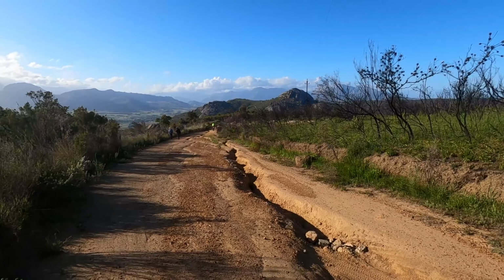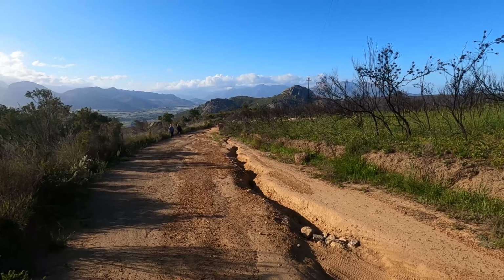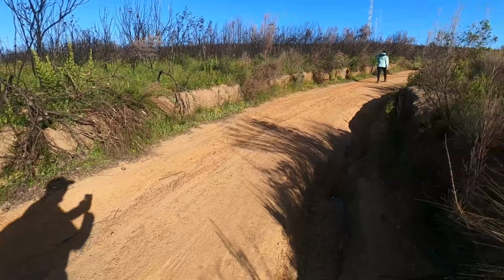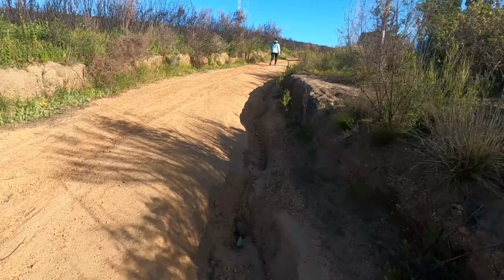It's been raining a lot here, as you can see. It's taken a lot of the road away. Deep trenches on the road, on the trail here.